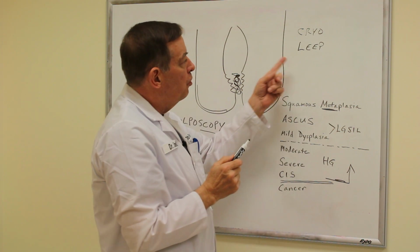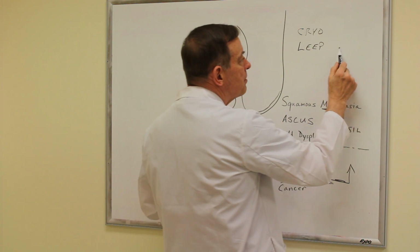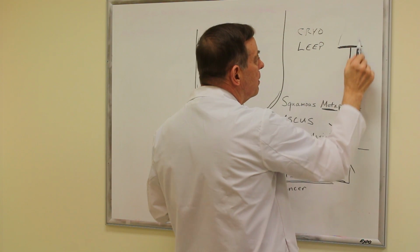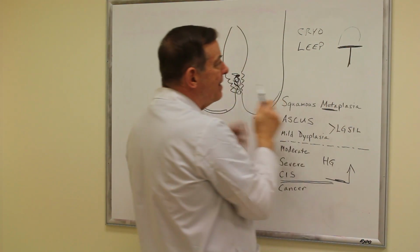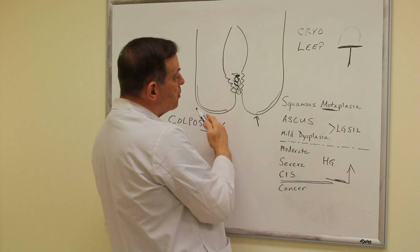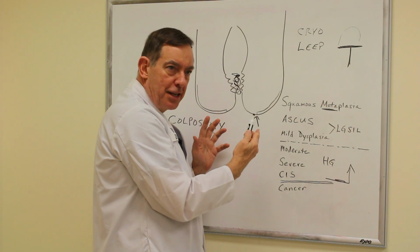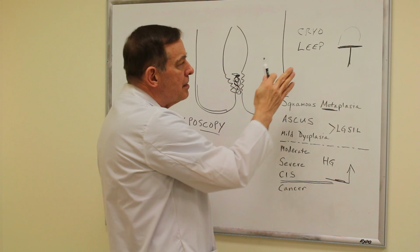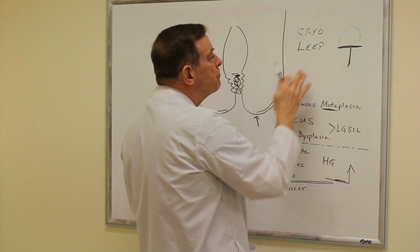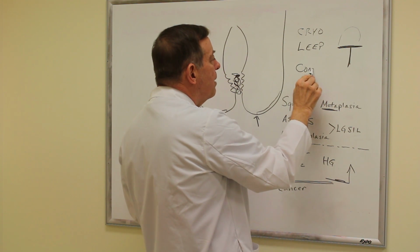There is a procedure called LEEP. That stands for Loop Electrosurgical Excision Procedure. There's a piece of plastic T with a wire on it, so we can anesthetize the cervix and run electricity through the wire, and we can scoop the cells off, and abnormal cells go away and let healthy cells grow back. That can sometimes be done in the office. Sometimes it's uncomfortable. There's also a cone biopsy.